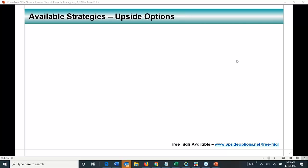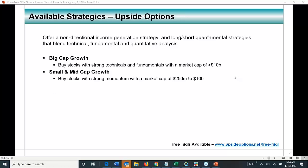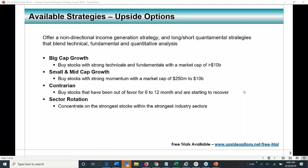The strategies that we have available are the following. We offer a non-directional income strategy, and that's what I'm going to talk about today, Pinnacle. And then we have long-short quantamental strategies. Quantamental is a blend of technical, fundamental, and quantitative analysis. We have a big cap growth strategy, which focuses on big caps greater than 10 billion. We have a small and mid cap growth that focuses on 250 million to 10 billion. We have a contrarian strategy, focusing on stocks that have been out of favor for 6 to 12 months and are starting to recover. We have a sector rotation strategy that concentrates on the strongest stocks within the strongest industry sectors, and I'll be talking about that one later today.